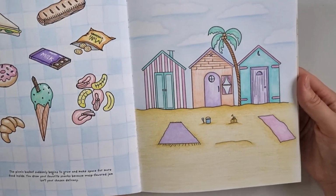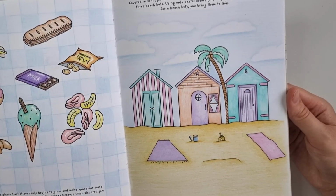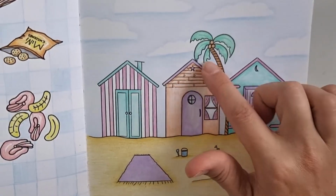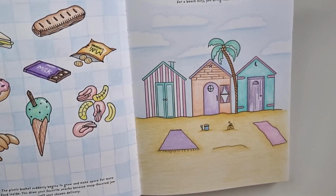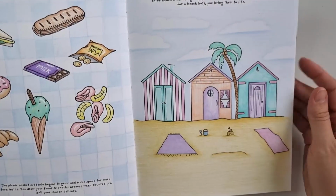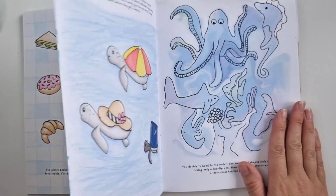It always reminds me when I see these beach huts of Lyme Regis on the south coast, and most of them are white, but then each one has a different accent colour on. So you've got the blue there and the blue door, and then the next one is white again with a yellow door and a yellow trim, and then the next one's white with a pink trim and a pink door, and they're just all lined up in a row, and even the colour order of the beach huts is in a regimented order. So when I came to this page, that did take me back to one of my holiday memories, let's say.